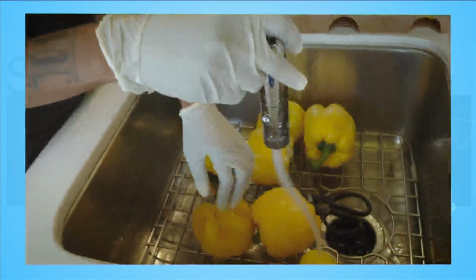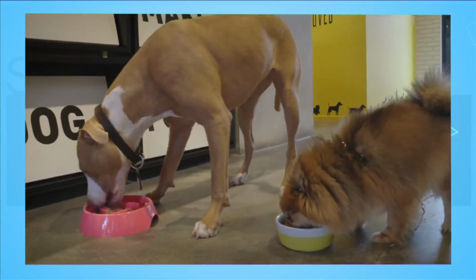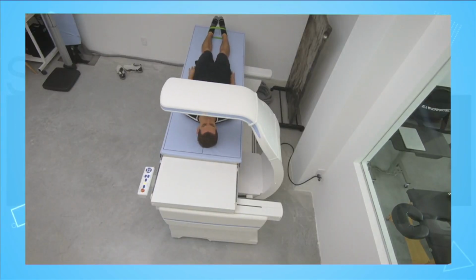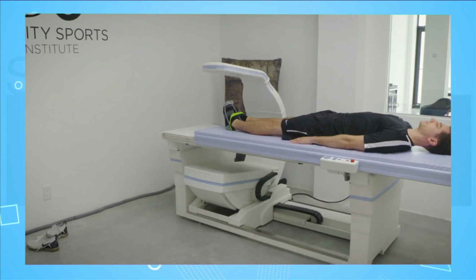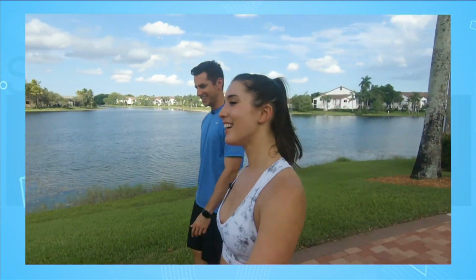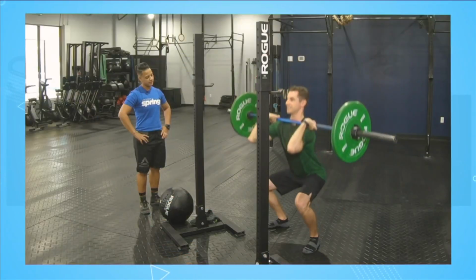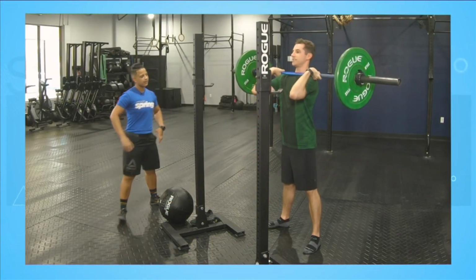This looks like restaurant food, but that's for your dog. Now we're at a restaurant, and you really need to try this. Whoa, what's that? The future is here with this advanced body composition assessment. And this walk in the park with Morgan is no walk in the park. I'm Hunter Franqui, and oh my quad! That's all today on SoFlo Health.